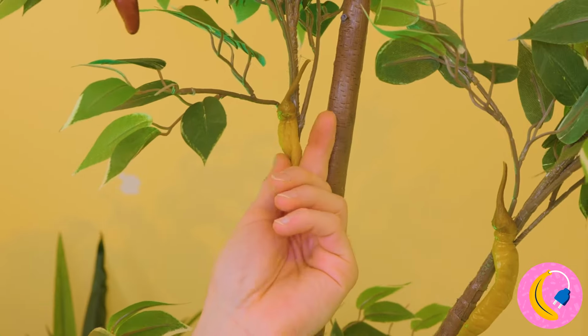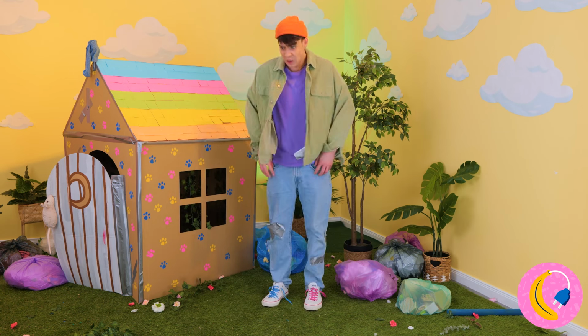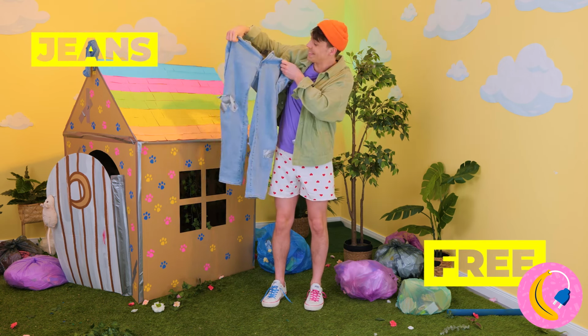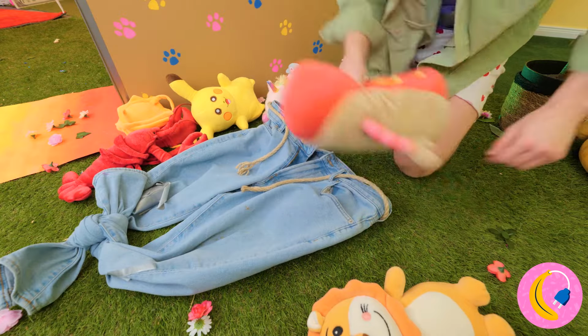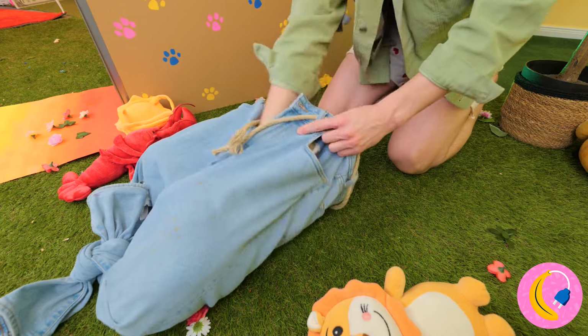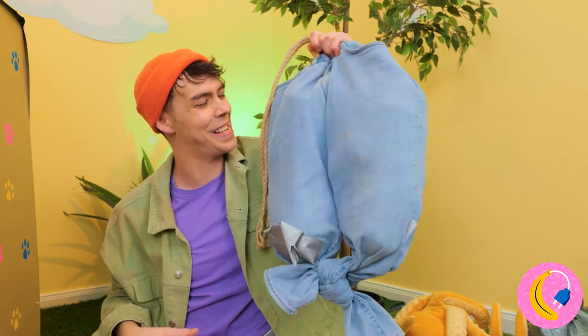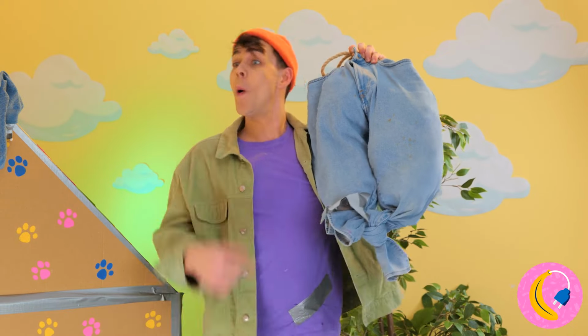Peppers? Watch out, that one's spicy! Oops, those were his best jeans. Now they're his best pillow. Stuff them with these plush toys. Plush helping the not-so-plush. This would be a proud moment. If only he was wearing pants!